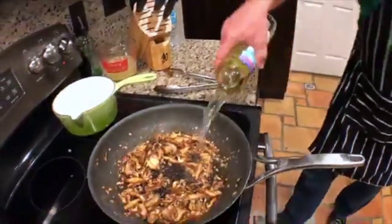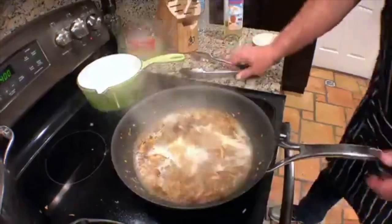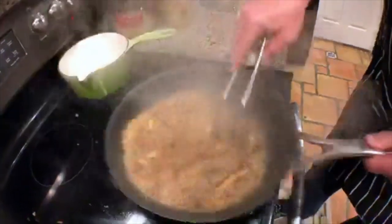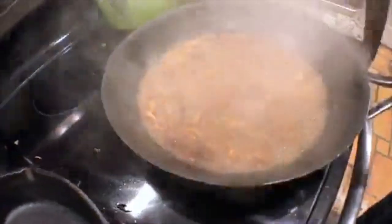Wine, deglaze. Smell that? Smell how good that smells. White wine. Top the cup? Yep. Look at that. That's just releasing all that. And believe it or not, that's going to mix with that flour and turn into a little bit of a gravy.